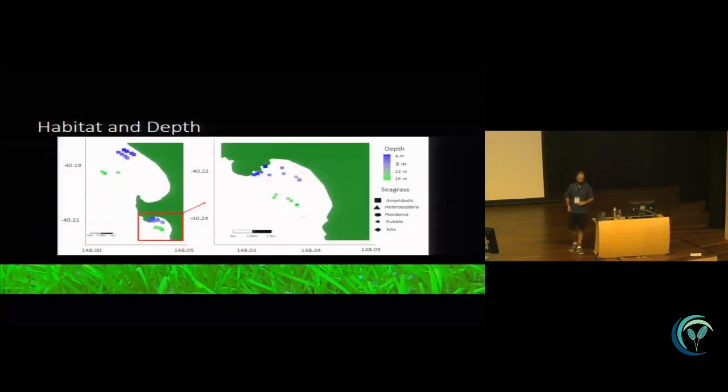What became pretty clear when I started watching these videos pretty early on was that there was a difference in the seagrass species at the different depths. If you look at this map, the blue is the shallower areas, the green's the deeper areas. Our deepest drop was about 16 metres. The squares are Amphibolis, and the circles are Posidonia. Here you can see the shallower ones, all Amphibolis, Posidonia deeper. And we zoom in on this one, Posidonia is over here, deeper. There's a couple of Posidonias here, but generally the Amphibolis is shallow and Posidonia is deeper.